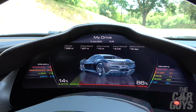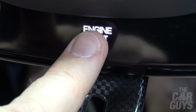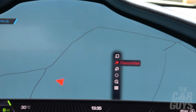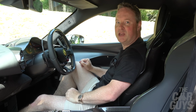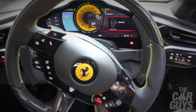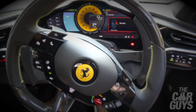In order to start the car, you put your foot on the brake and then you press the touchpad engine start stop. And you get a sort of space age whing noise, and suddenly the digital dash comes alive, because remember, this whole area of dash is just one digital screen and you can configure it in pretty much any way you want. It's exceptionally cool, very complicated. Also, the steering wheel, which had nothing on it up until now, all of a sudden has loads of controls because they're all haptic.